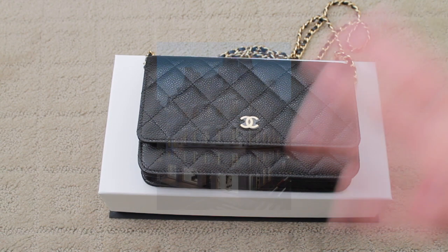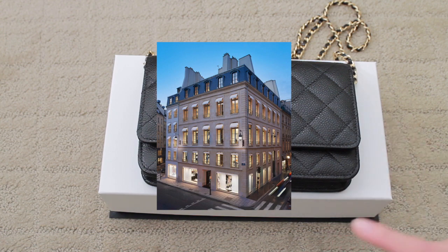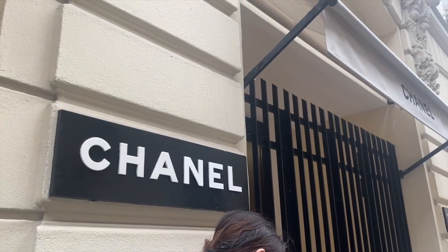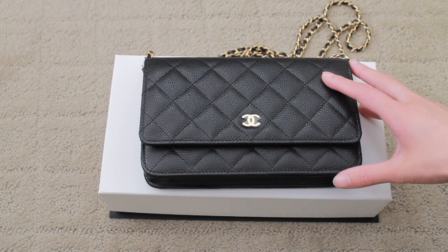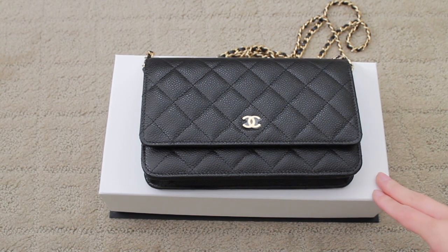It's on a corner. Again, I'll insert pictures, glass windows. It's huge. That is not the original. So yes, you can go ahead and look, but the original is actually just a few steps down. You'll see a flag on the side of the building that says Chanel, and that is the original Chanel.